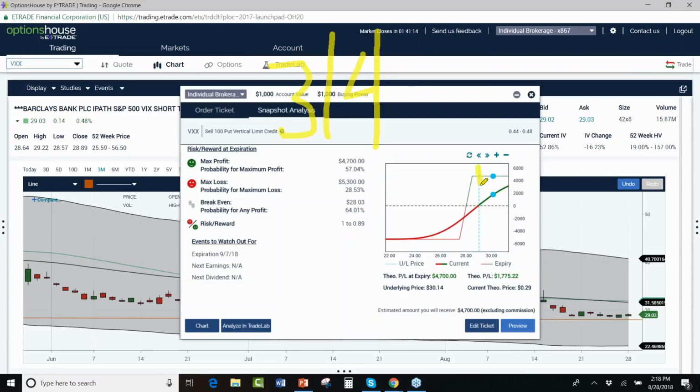You see this blue line right here? That currently is the price of VXX, sitting here as I talk. VXX can do what? Well, it could pop. It pops, we make money. What if it sits here? It looks like volatility's kind of hanging around that 29. We make money.